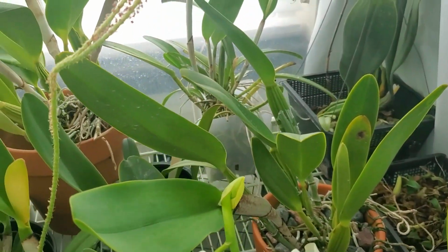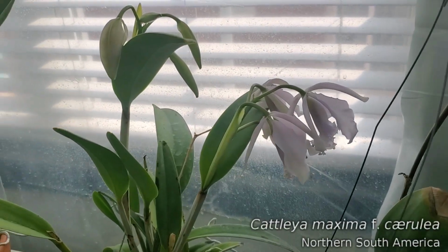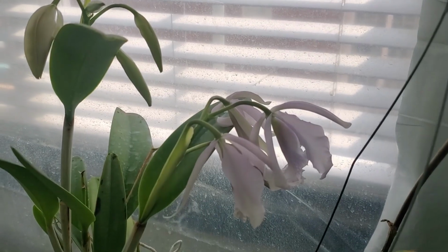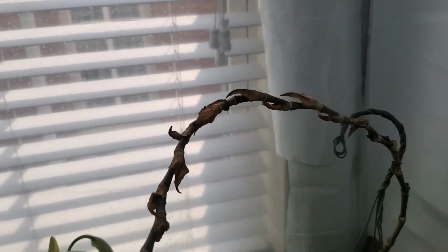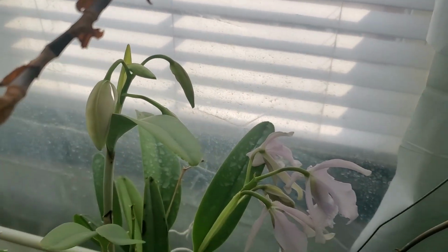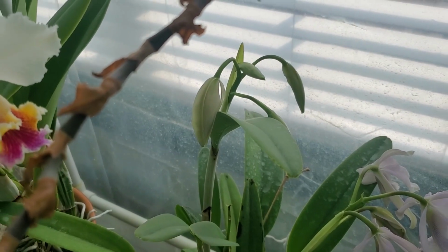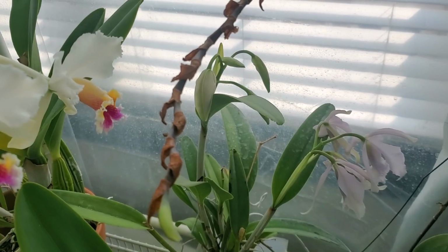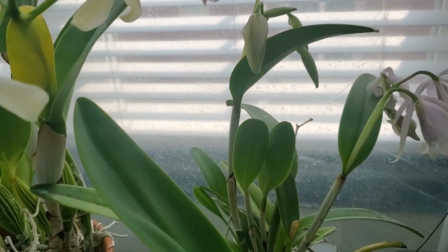Excited about that. And then check this out back here. Cattleya maxima, the Cattleya variety. 2 spikes with, it looks like 4 flowers on each spike. And once those get opened up completely, I will pull it out and we can really get a good look at it. Excited about those. It's also putting out new growth.